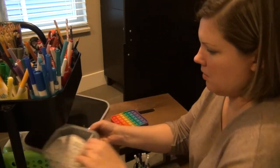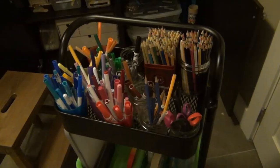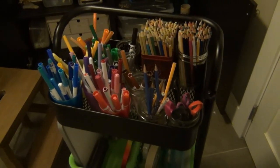Now that everything has been decluttered, moved, or better organized, things look much more inviting, and the supplies that we have are easily accessible for whatever project we're working on.